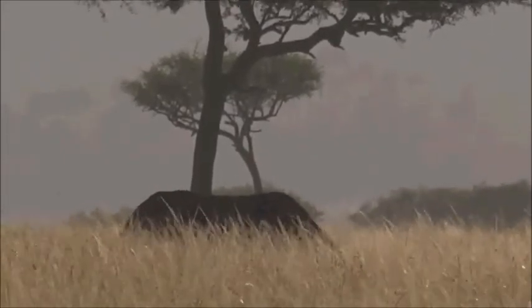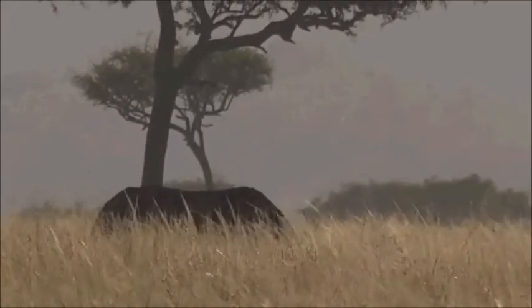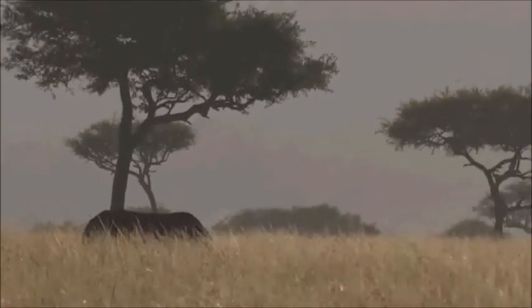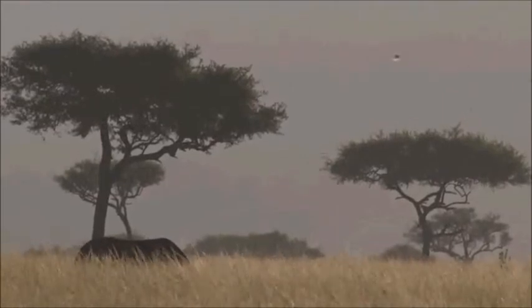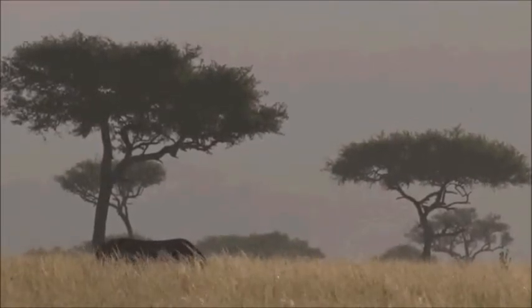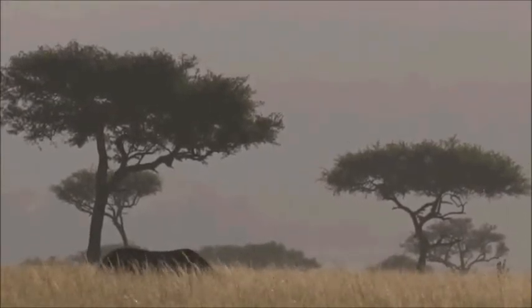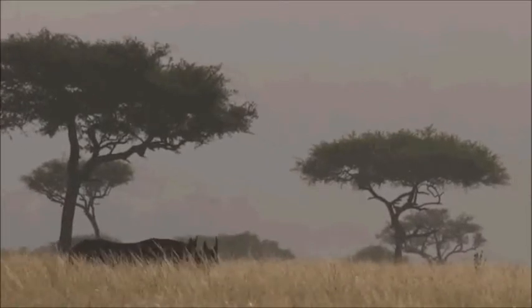Laura Moore, thanks very much for your comment saying that this is a beautiful scene. It is absolutely stunning. And as we did see a nice little close-up when that rhino flicked his ear, we could see that there were some notches in it, and that would have been done by the researchers and the anti-poaching team so that they can clearly identify this animal.